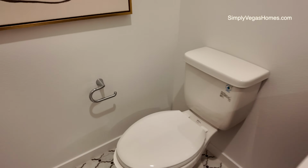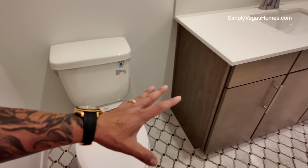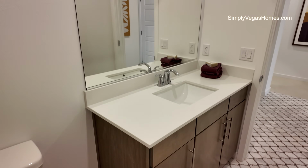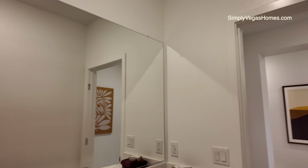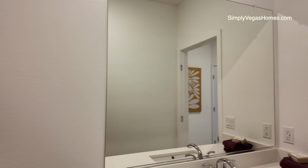Decent sized bathroom. You got the Pro Flow. This is a 16-inch, pretty high. I definitely like that. Cabinets are adult height, perfect. Now this one only has 1 can lighting. I prefer to have 2. And one thing I would like to see is actually add a window here just to bring in some more of that natural light.